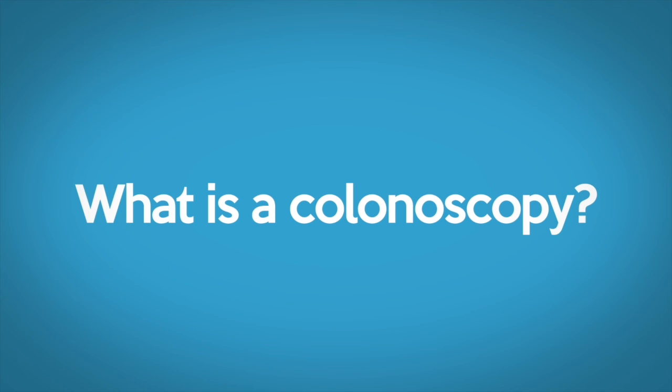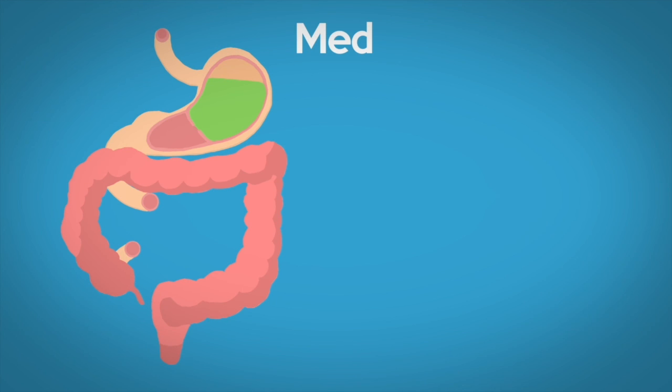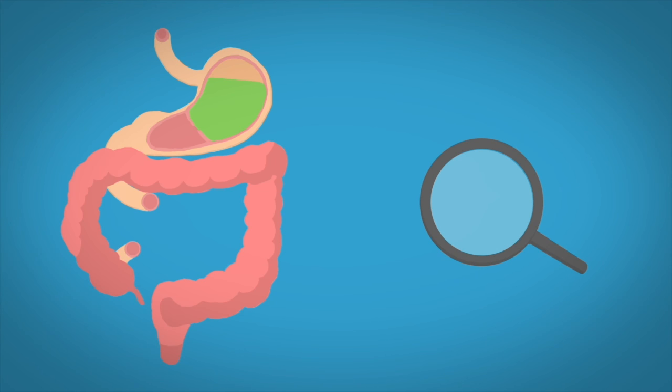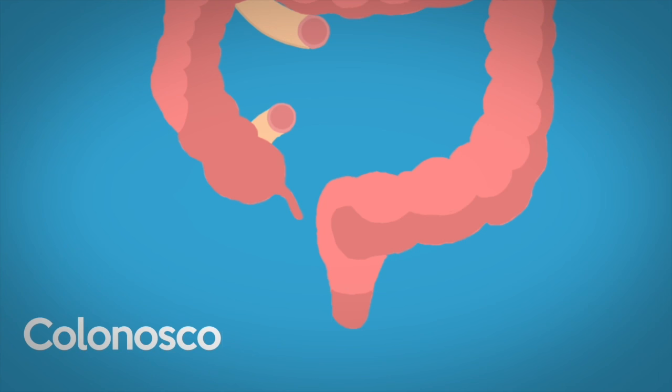What is a colonoscopy? A colonoscopy is a medical procedure performed by trained doctors or nurses to investigate a patient's bowel. Through the use of a colonoscope, which is inserted through the back passage of a patient, a small light and camera located on the tip of the flexible scope allows the doctor to see inside the patient's bowel.